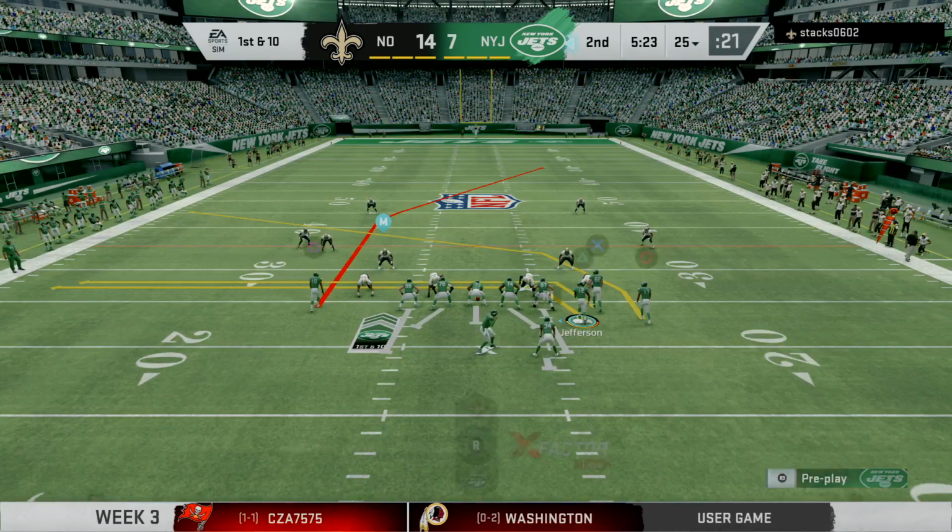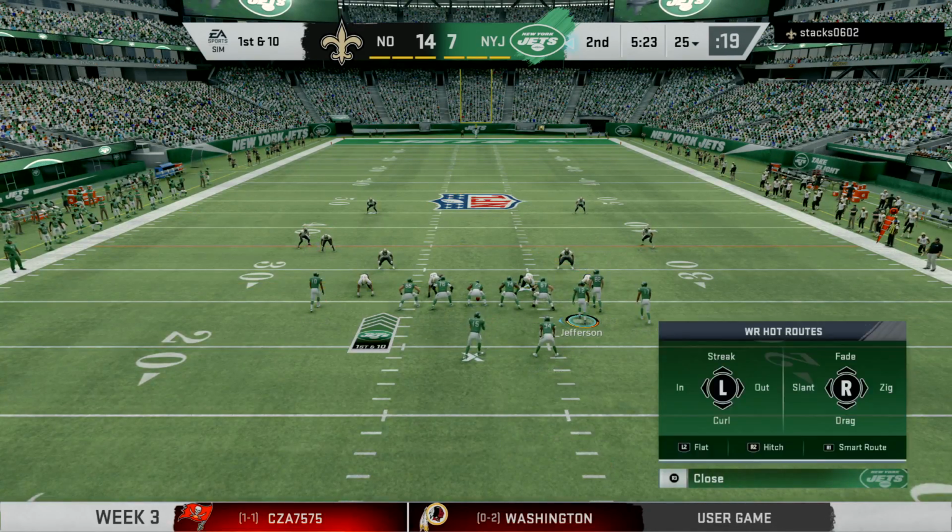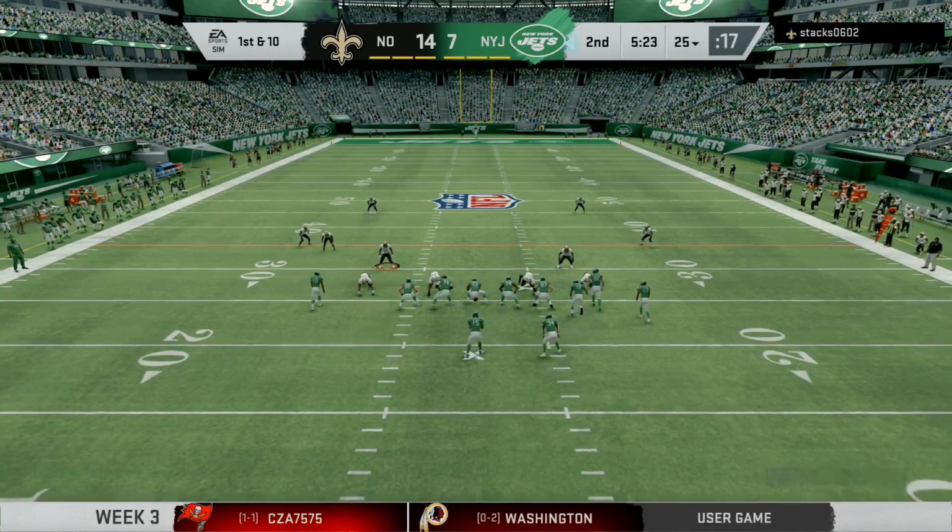57's Mike. Yellow. Tackles. Why? Move. Mike, 57.